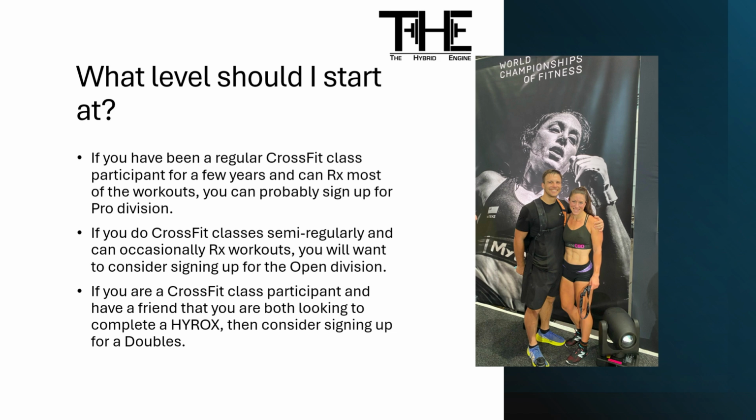With a good aerobic base, all the divisions, with the exception of relay, are going to have the same amount of running. So you're still going to have to develop that. But if you've been at that level at CrossFit, you most likely can sign up for the pro division and be able to push the weights and meet the requirements of that division.